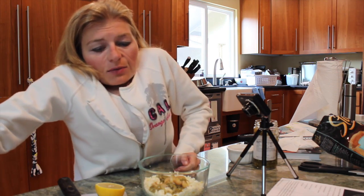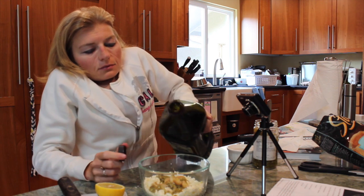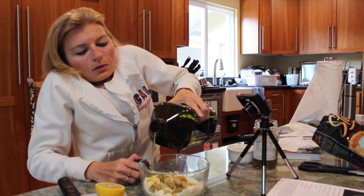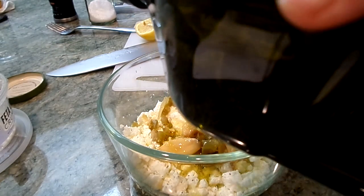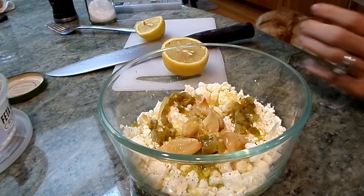And then lastly, as an emulsifier, is extra virgin olive oil. And again, you just kind of eyeball it. You want it a little bit pasty, but not runny or too goopy.